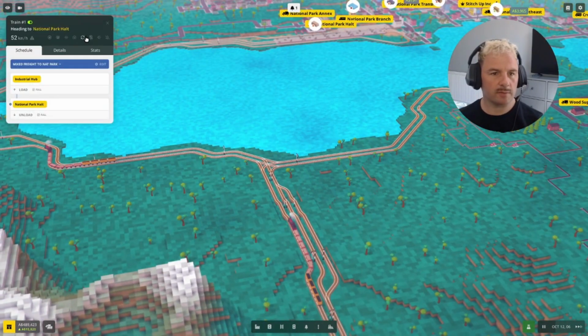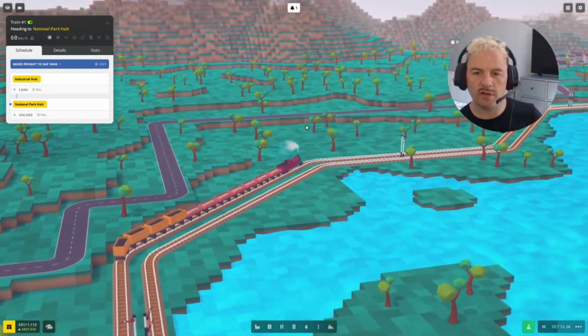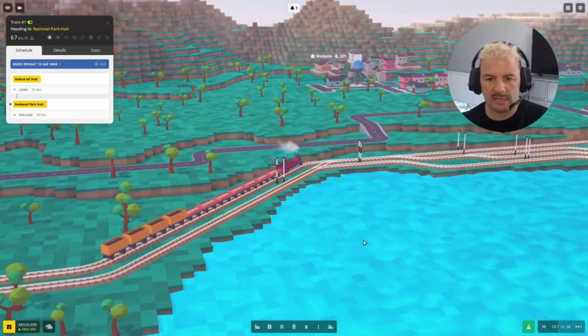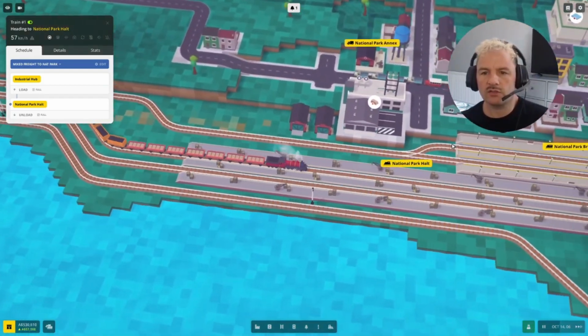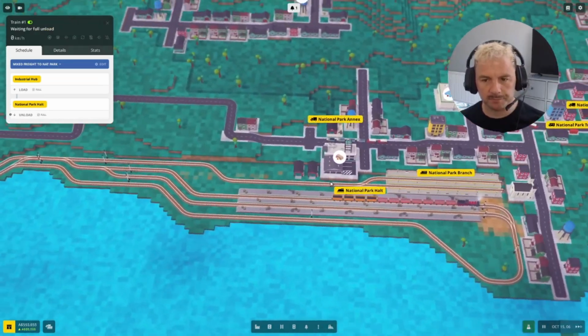Let's follow him. Can we follow the vehicle? Take a ride, follow the vehicle. Yeah, here we go. So we'll follow the vehicle and have a look at this one. Okay, so he comes in here. He comes in, beautiful. Look at him going in there. He'll unload. These trucks are ready to go. Okay, we'll jump off him.